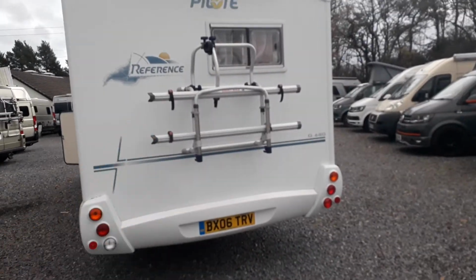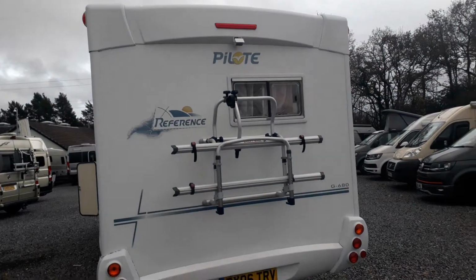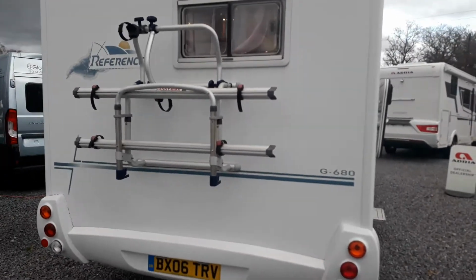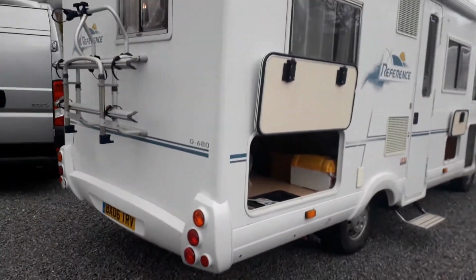At the back of the van, you've got your 2-bike rack. It's also got a reversing camera, and it's got a sliding rear window which you can keep open when you're driving for a bit of airflow in the back, and of course it means you can still open it when you've got your bikes on, which is well thought out, in fairness to it. Well done to Pilote on that one.